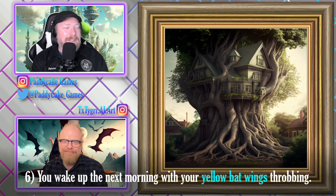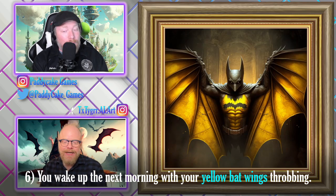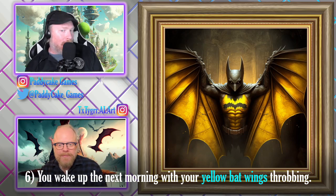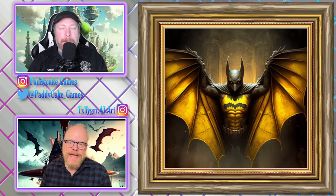You wake up the next morning with your yellow bat wings throbbing. Oh, wow. It's cool, except for the fact that it doesn't have legs. That part's a little creepy. No, I see his legs. I don't see legs. It's a little Batman oriented. It's kind of superhero-esque, but it's also very animalistic, which I like. Yes, what if it is a bat?